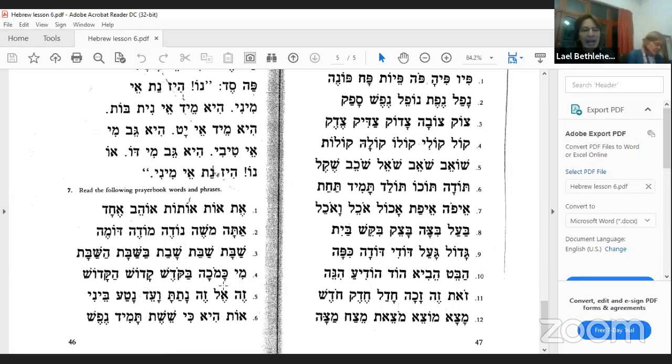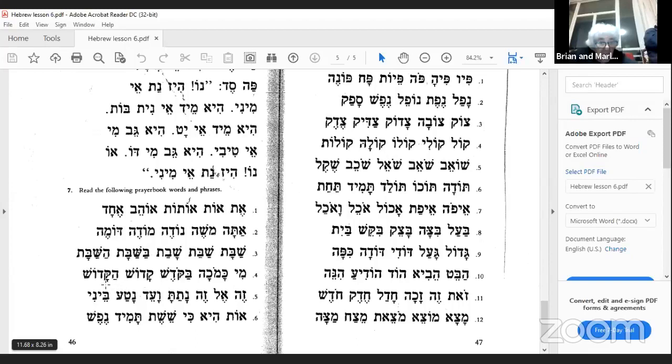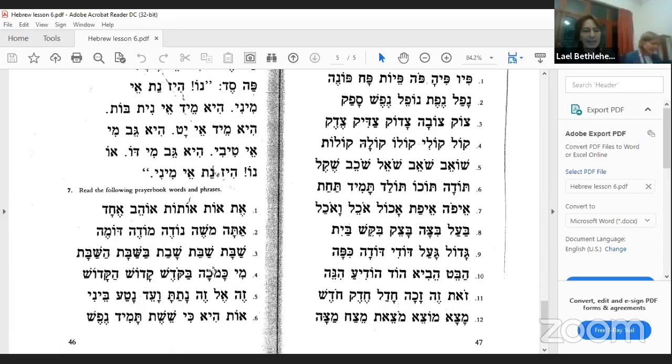Line 4. Now you're going to enjoy this. Mi kamocha ba kodesh. Kadosh. Hakadosh. You can see in this line, some of the or sounds are just suspended above, like kamocha, like Moshe, like bakodesh. And then in kadosh, the or has got its own stick, it's got the vav. Kadosh and Hakadosh have got their own. So both of those things say or, either if it's just suspended above or if it's sitting on top of the stick.